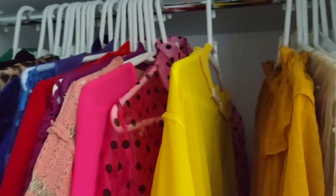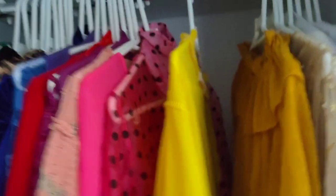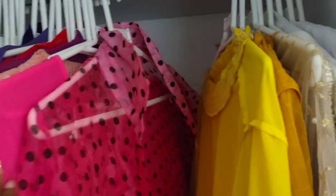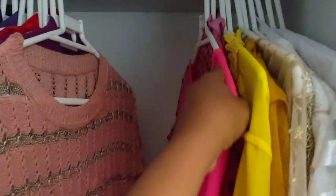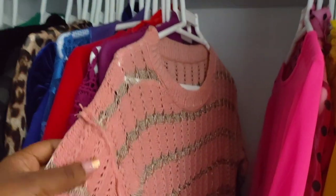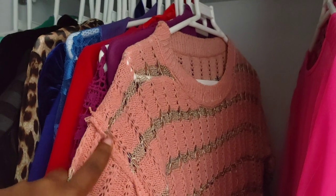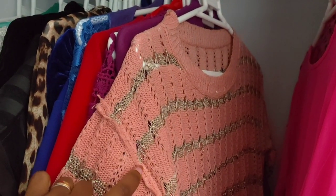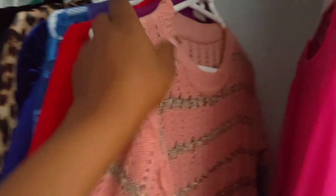And actually, for this outfit, this part is supposed to be in. So I'm going to change that. That's why I told you guys I need to do a declutter. So I'm going to change this. It's going to go on the inner part. And then we also have my pinks. After the yellows, we have pinks. Then after pinks, we have peach. Peach is close to pink. And as you can see, this is why I need to do the declutter. This part should go in. It should not be on the outer part.